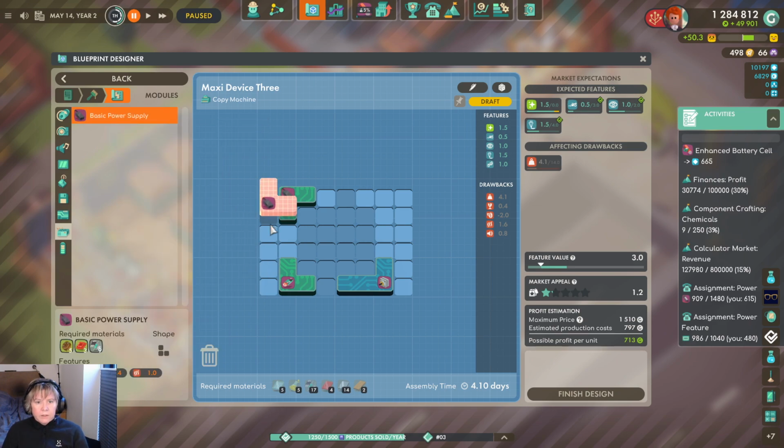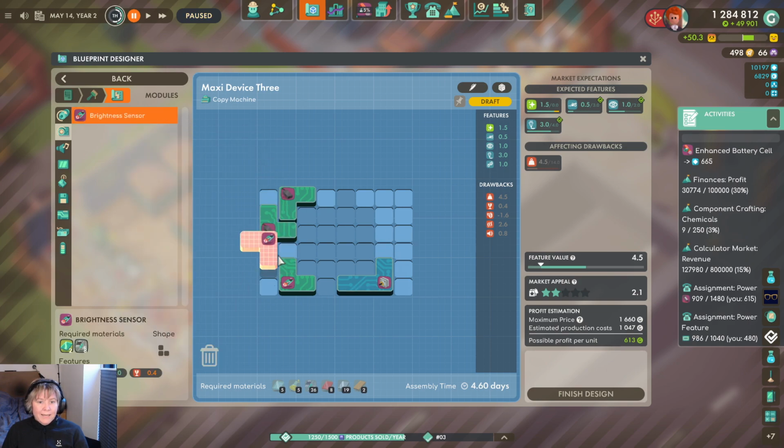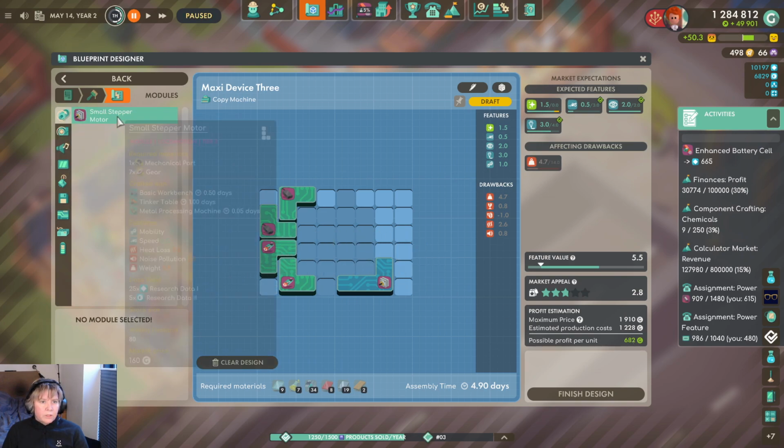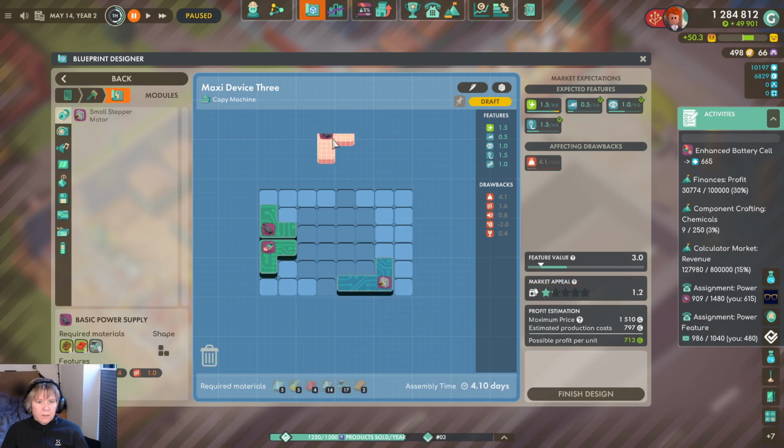Let's say I wanted to put in another power supply. Then my profit drops. If I were to put in another visual sensor, so I'm assuming this is the light on the copier, then my profit is 682. If we do the same with the motor, I only have very few things undocked. So it keeps decreasing. My market appeal goes up, so I could keep selling this particular version for longer. But I'm not going to. I'm going to go for the very, very minimum.